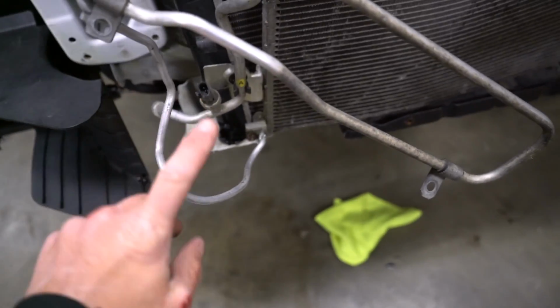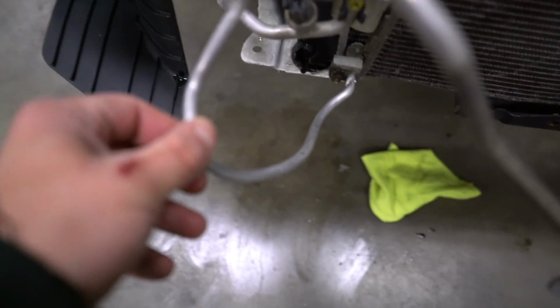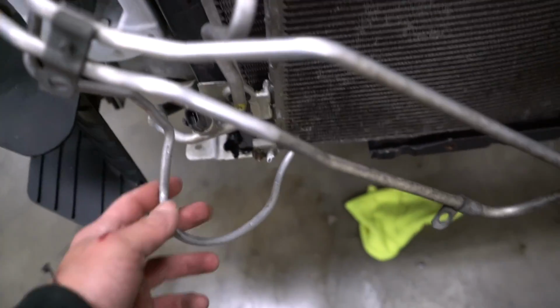Well, I just destroyed an AC line. This one here, it bent just a little bit too much. Oh, and cracked off all the way. So I'll have to replace that.